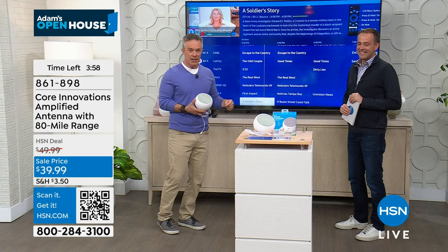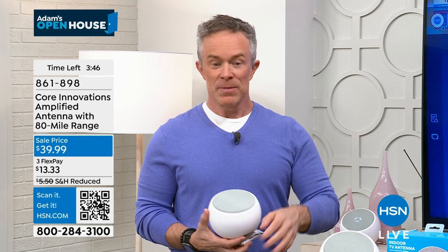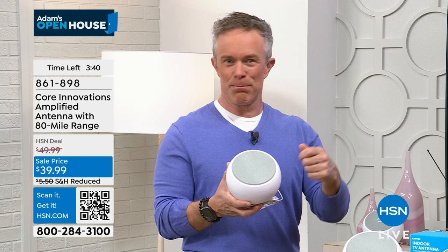And real quick, Core Innovations, they're in 6,000 different retailers. It's a big name. Very big. And they brought us computers, they brought us tablets, they brought us this antenna, which people have loved, but they're in other retailers, and then the retailer puts their brand and their proprietary brand on it. They came directly to us, so that's why it's also more affordable.